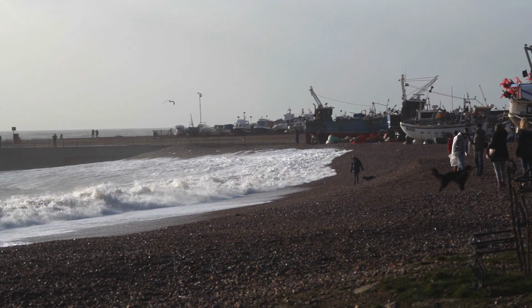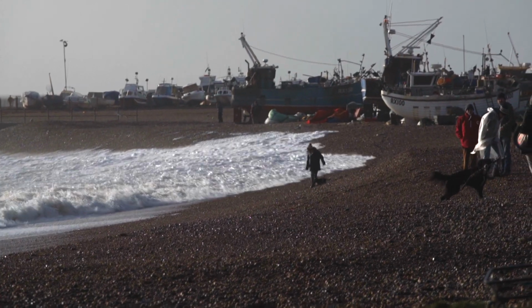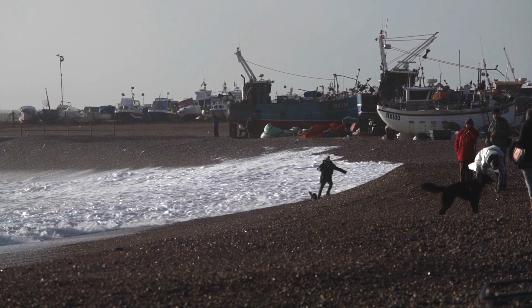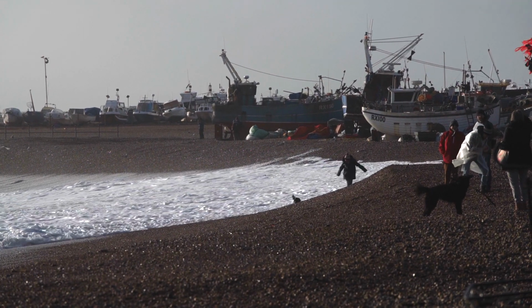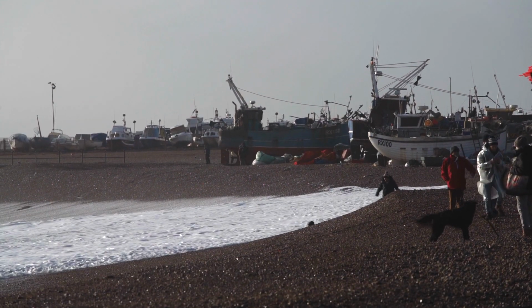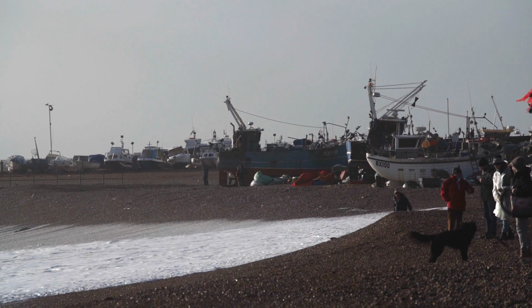Yeah, it's a lot slower than I thought. I could have cut this, but there you go. So zooming in, and she suddenly realised the wave was coming and she was going to get wet socks. And the dog was not that bothered apparently, but he soon trotted up near the end. So yeah, I just thought I'd show you guys some footage.